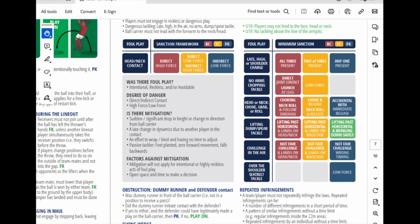When you're calling the foul play, the question is asked. Your goal as an AR or TMO is to lead through your communication to the correct sanction, right? So if you're saying I have direct contact, high degree of force to the head, well, how many?